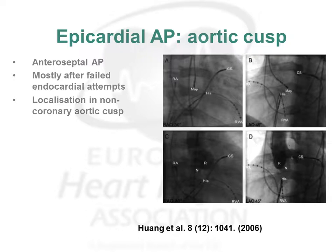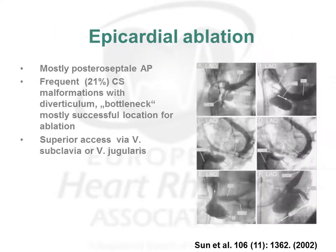But we didn't know, and we didn't realize it for a long time. The same is true if anatomy is a bit different. Epicardial ablation, sometimes in posteroseptal pathways, is very, very difficult because the anatomy is not normal. You might have these little diverticula, or sometimes even larger. Jan has a picture that is the largest, the mother of all diverticula. It looks like it's larger than the right atrium.